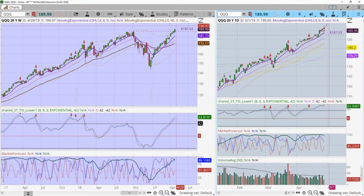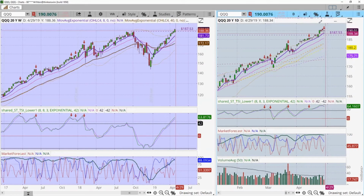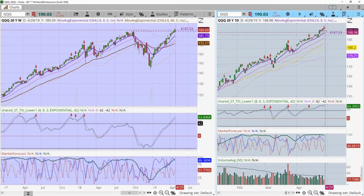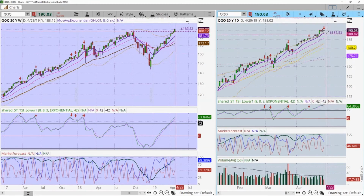Or this could just be one of those micro pullbacks that came back and hit it. It's going to rally up higher. Again, this 187.53 is a good level of support, and we'll see if we support there and move higher from here. But again, just plan your trades around the 8.